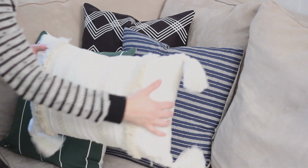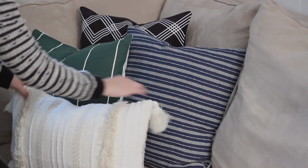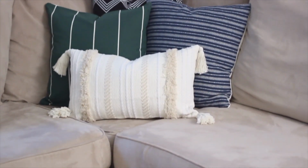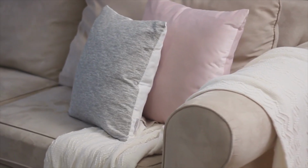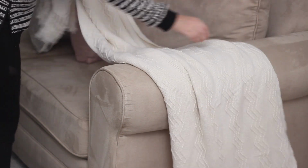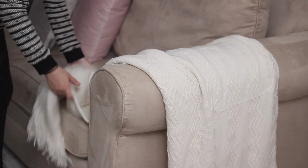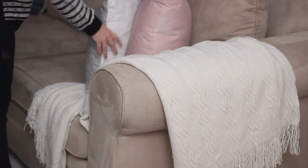So it took me a while to figure out how to style the pillows on the middle part of a sectional, but what I found the key is to do 3 pillows and then a smaller lumbar pillow, and that is the perfect amount. I also couldn't resist adding a soft cozy throw just in this neutral white color because I like the way it looks, but I also like to be able to just grab a blanket if I get chilly when I'm watching a show. I don't have to get up and I can just continue binge watching.